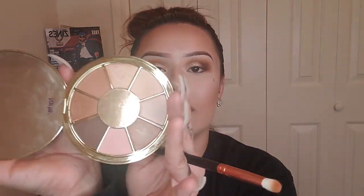Now I'm going to set my face again because I just feel like it. Oh, it feels so good. Oh, I'm going to do my under eyes real quick. I'm going to be using Morphe R41. It's a small blending brush, I guess. I don't know. I'm going to take the lightest, same palette that I used earlier. Lightest brown first.